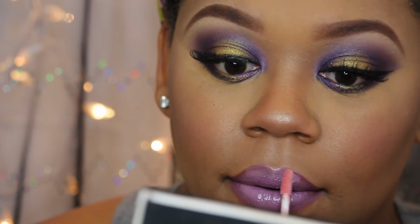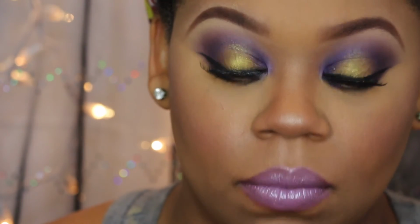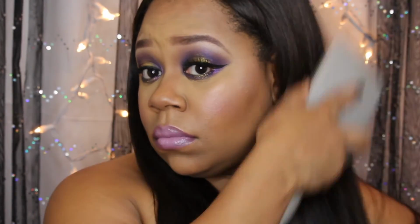Gotta get that Cupid's bow popping. You have to excuse me, I'm a nut. And that is the finished product, guys. I'll be playing around, brushing on this hair, trying to check out how I feel about it. And I did go back and make some adjustments, but minor adjustments, guys. Putting a little bit more color or a little bit more blush or something like that is what I did.